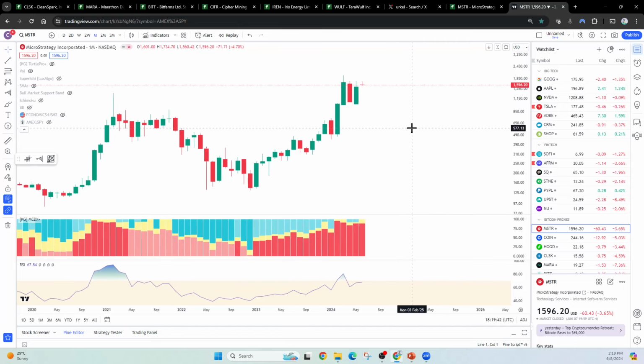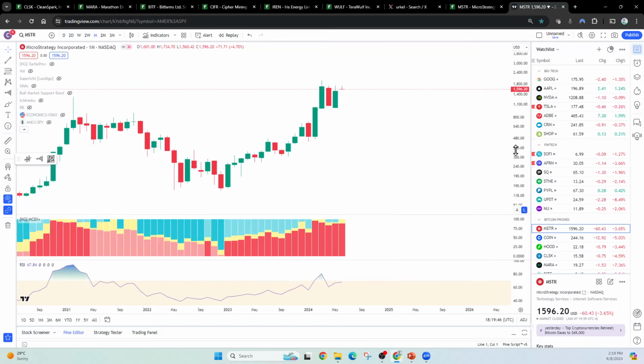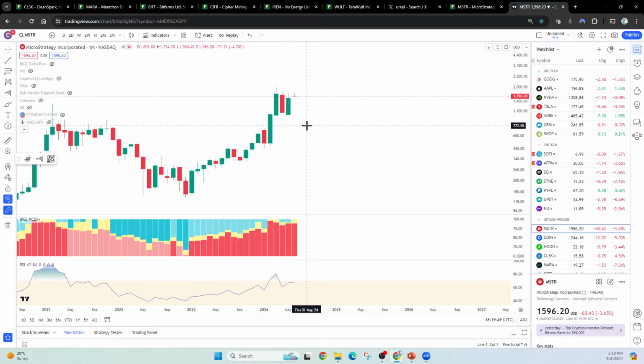But I still bet, based on everything I'm looking at, that price is probably going to end up pushing higher, and I don't think that we're going to be ending the bull market yet at this point.